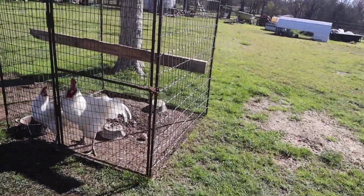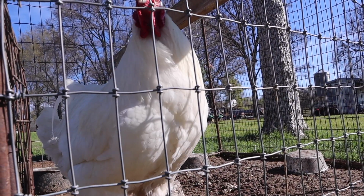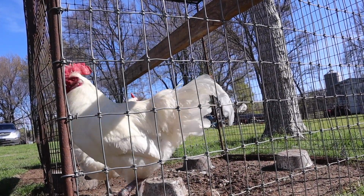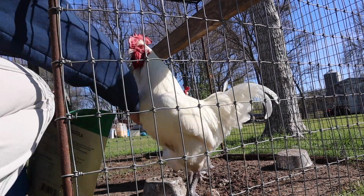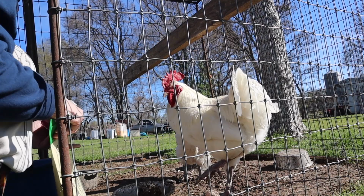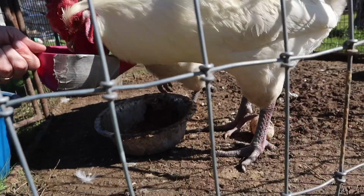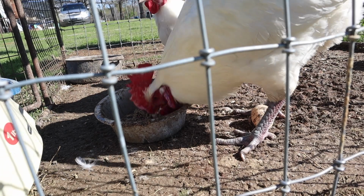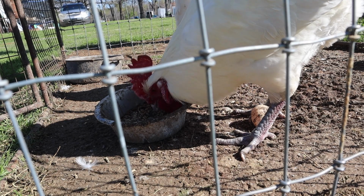I recently added these chickens. These are American breasts. Beautiful big white birds. They're a true dual purpose breed. These guys are so friendly, and they absolutely adore Grub Terra. She laid an egg yesterday. Like cauliflower, he will pick that out first.